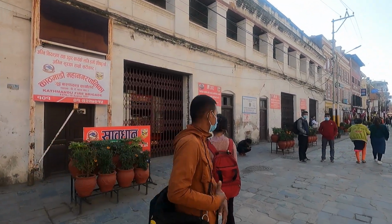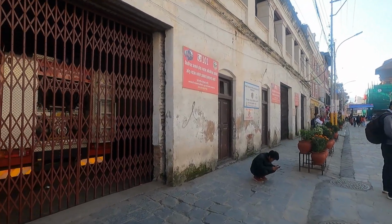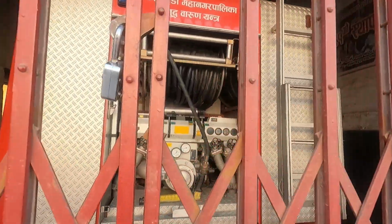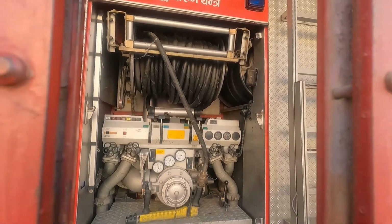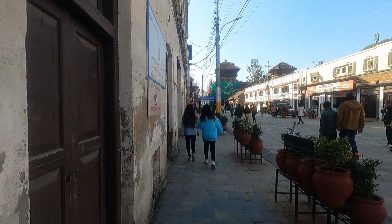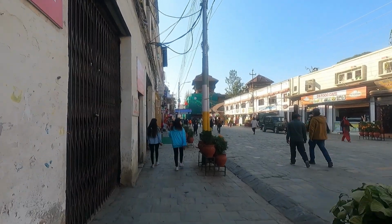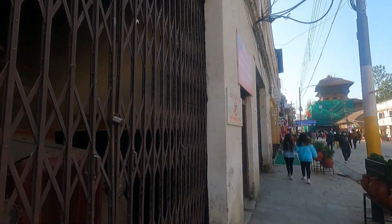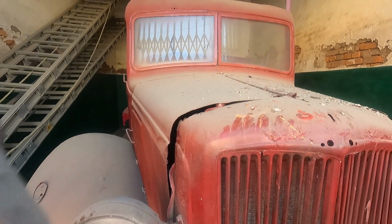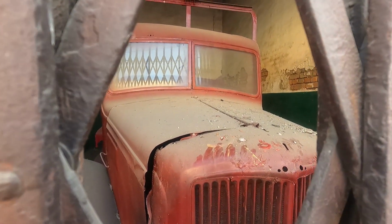old firefighting machines that are in Kathmandu. So that was started by Juddha Shamsher. So you can see that this is the modern one. Inside the fence, one of the oldest firefighting machines in Kathmandu was kept here, and probably back in the 1940s they bought these firefighting machines, by the brand Dennis, a European company. They made these firefighters.